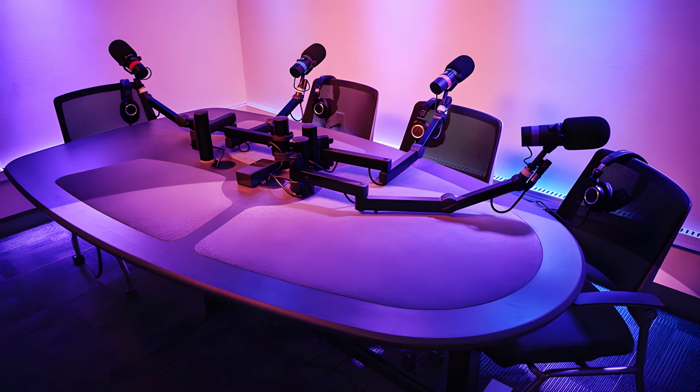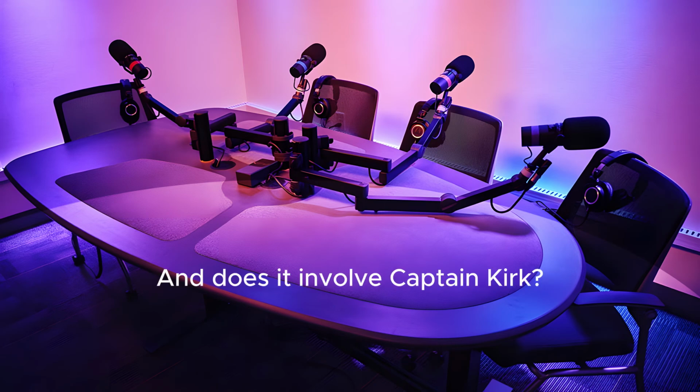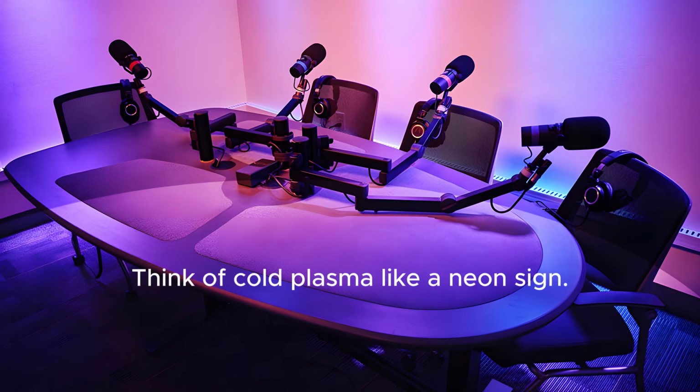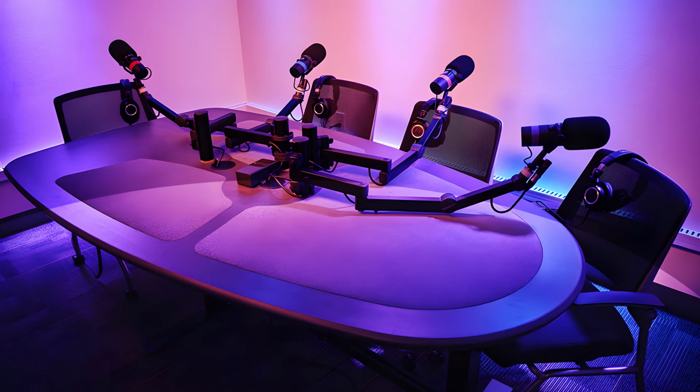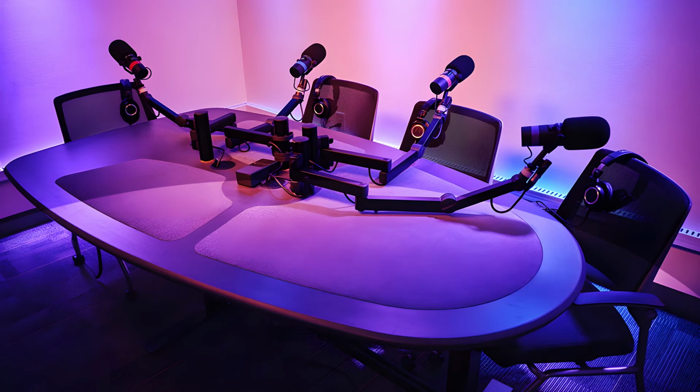A little bit. What exactly is a purple blowtorch? And does it involve Captain Kirk? No need to beam up just yet. Think of cold plasma like a neon sign, but instead of lighting up your favorite bar, it zaps microbes without actually cooking your food.